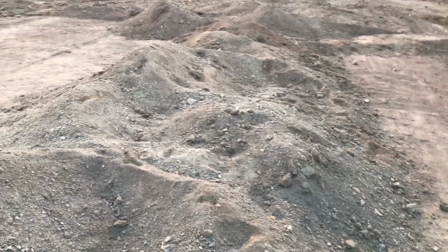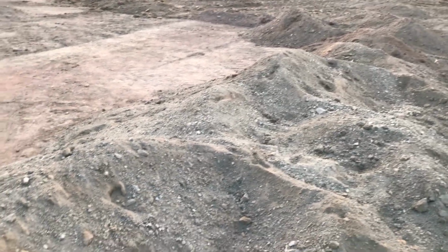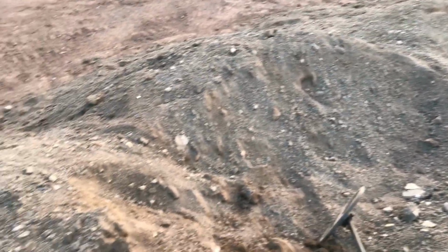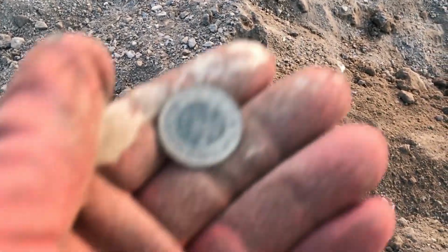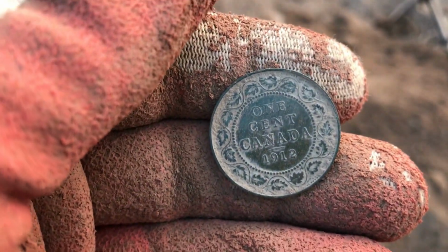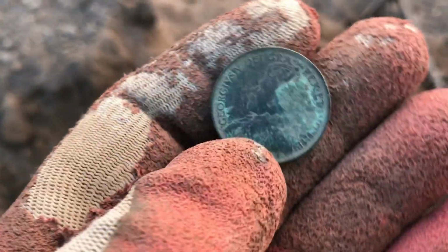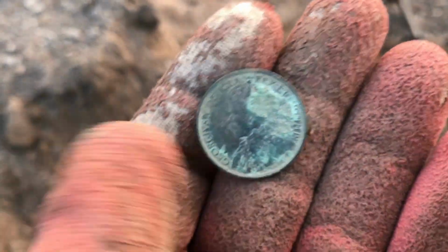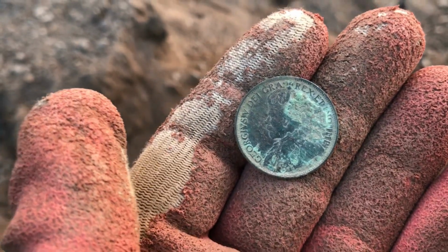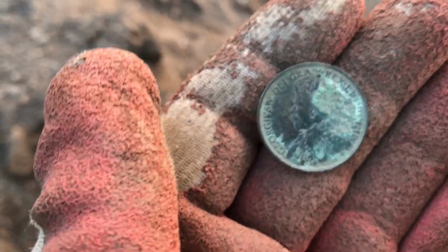All right, well, I think kicking the peaks of these piles over is going to be a good tactic. We just did that here, and got ourselves a largie. That's our third tonight, 1912. Oh my goodness. Well, we're making up for all the lack of ones on the other hunts. So, all right, we're just going to stick around long enough to see what's under the pile peaks, and we'll head off.